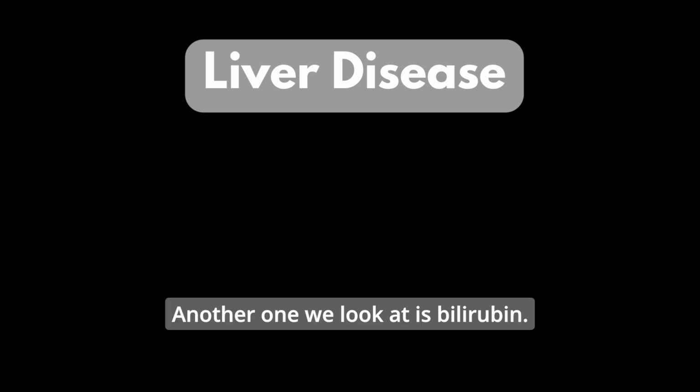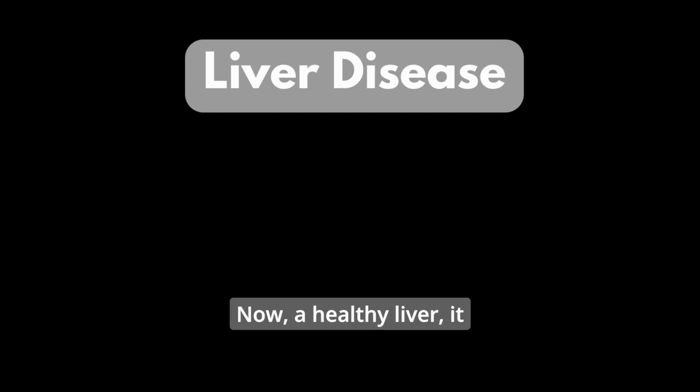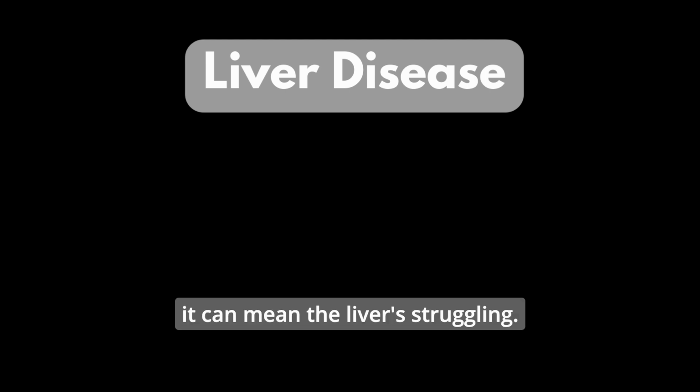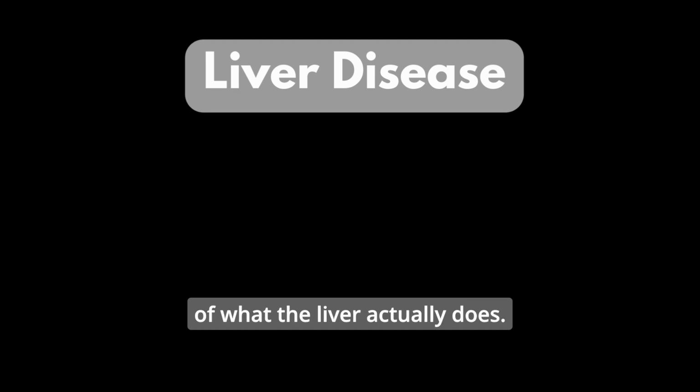Another one we look at is bilirubin. Right, bilirubin. When red blood cells break down, that's a byproduct. Now, a healthy liver removes that, no problem. But if those bilirubin levels are high, it could mean the liver's struggling to clear it out. Maybe there's a problem with bile flow. Interesting. It's a clue, right? This is all starting to paint a really complex picture of what the liver actually does.